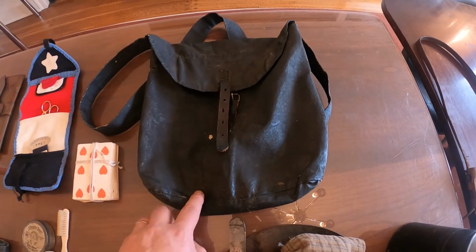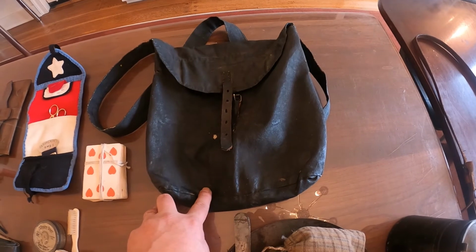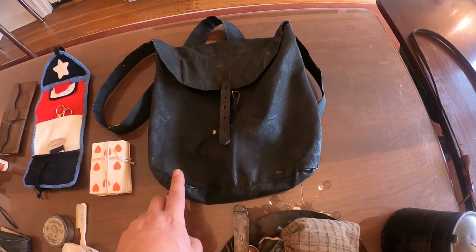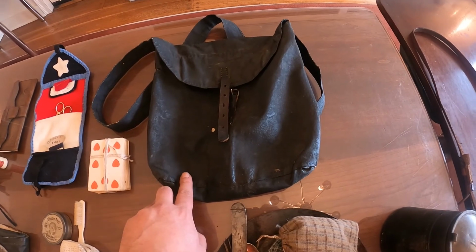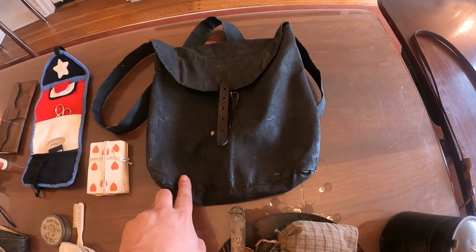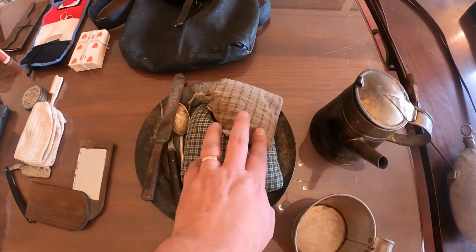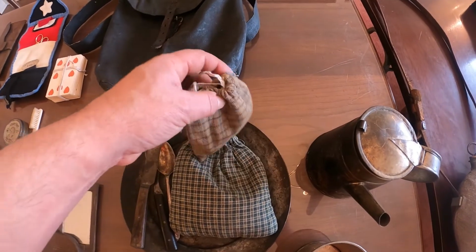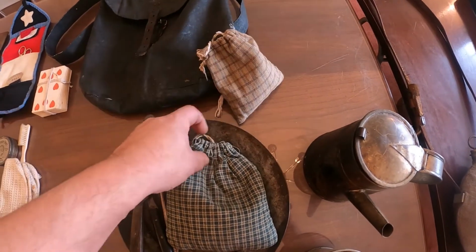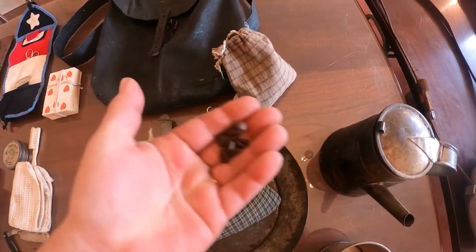Here we have a haversack. This is what would contain 3 days worth of rations. Food could be anywhere from salt pork to hardtack, coffee beans to sugar. Here we have poke bags that have all kinds of different foods in them. So we have some dried vegetables in this. We have coffee beans in this.